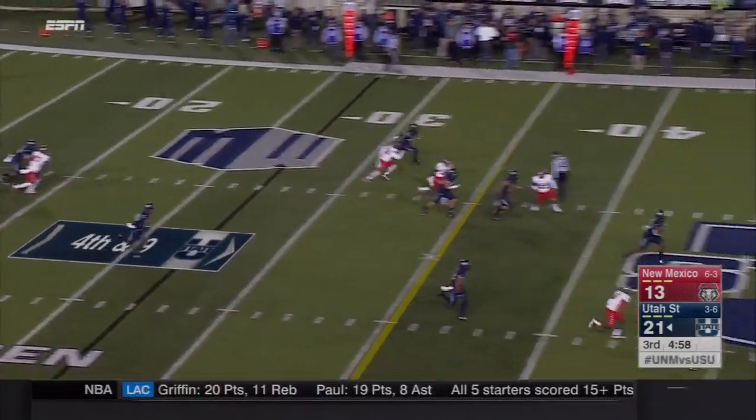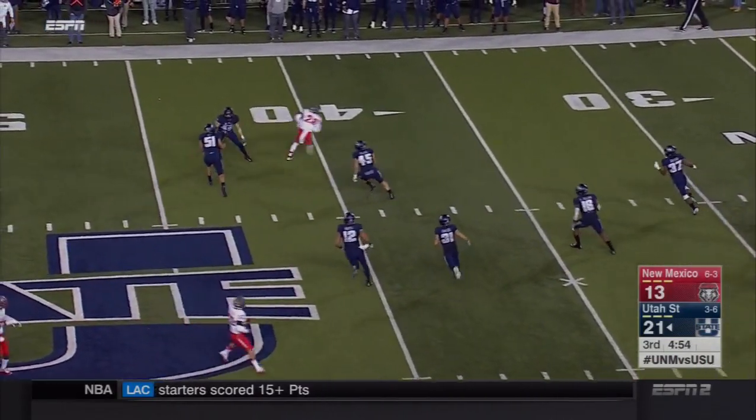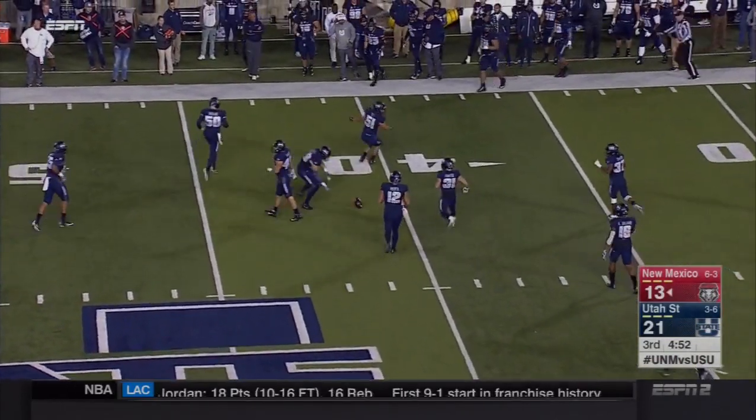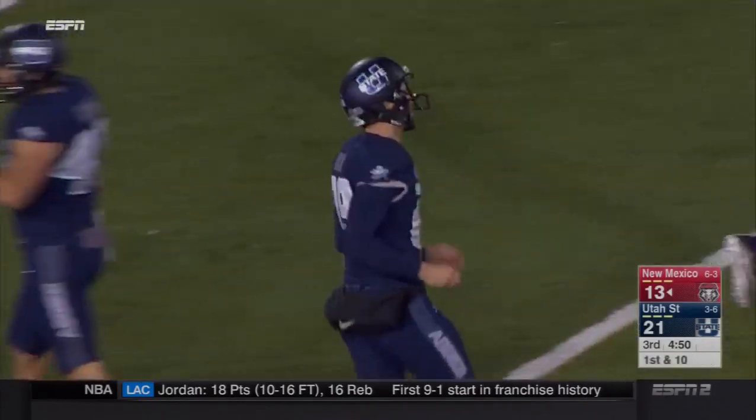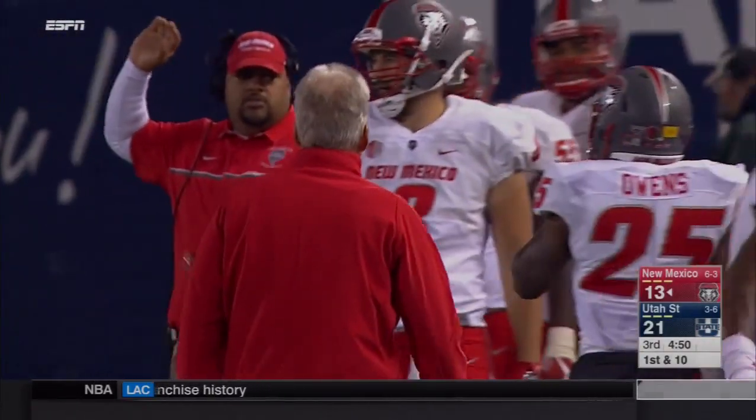Good rush, but he gets the punt away. And it's a tumbler. Bounce short at the 40. Takes a New Mexico roll before it's down at the 43. So that'll be good starting field position for the Lobos in this one-score game, getting late in the 3rd quarter.